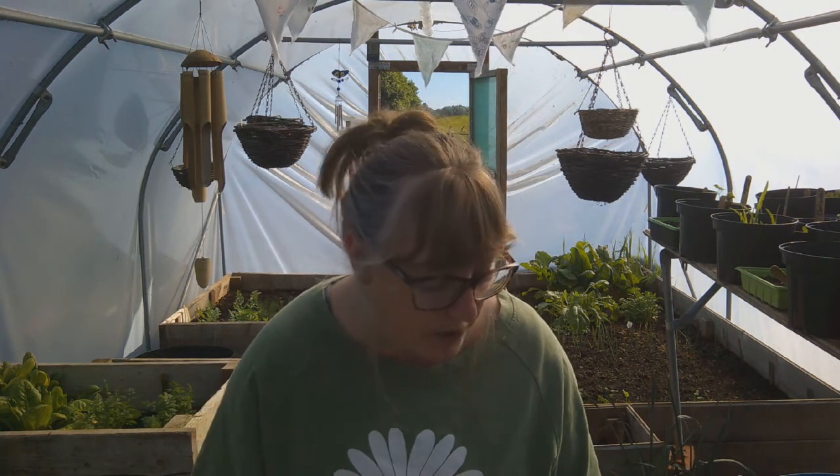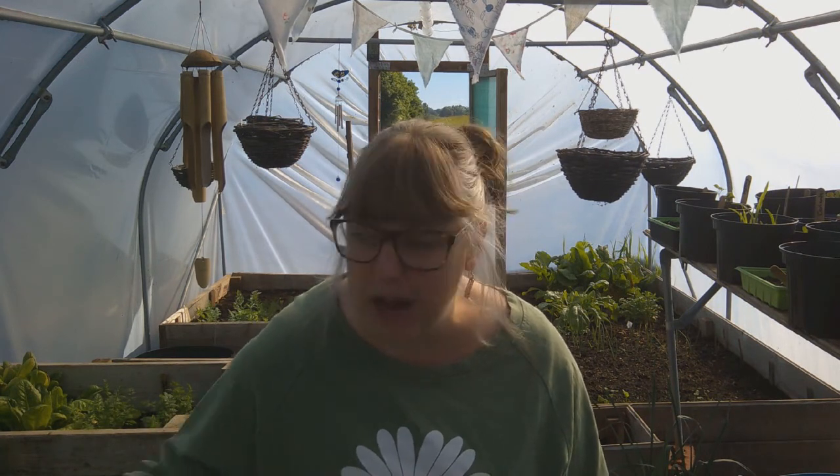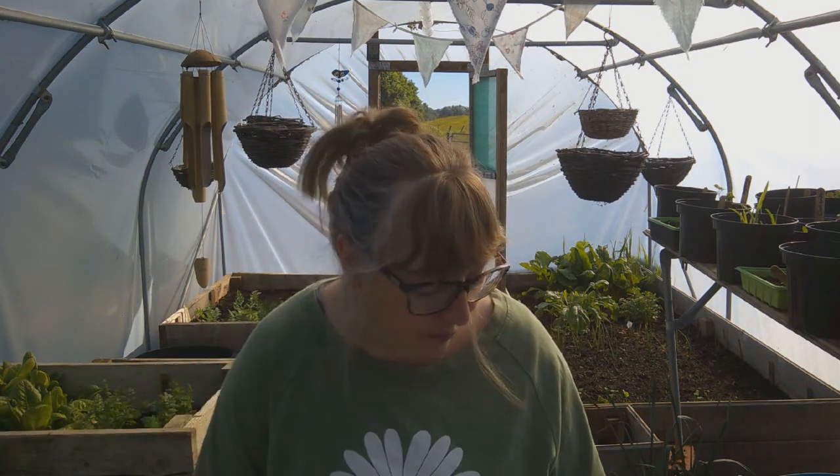I want to pinch out some of the tomatoes. The plants still aren't huge, but I'm going to give them a feed and pinch out those side shoots and the suckers that I don't want. I need to top up the beer traps in the brassica cage, and I'm also going to put at least one more beer trap out in the plot.